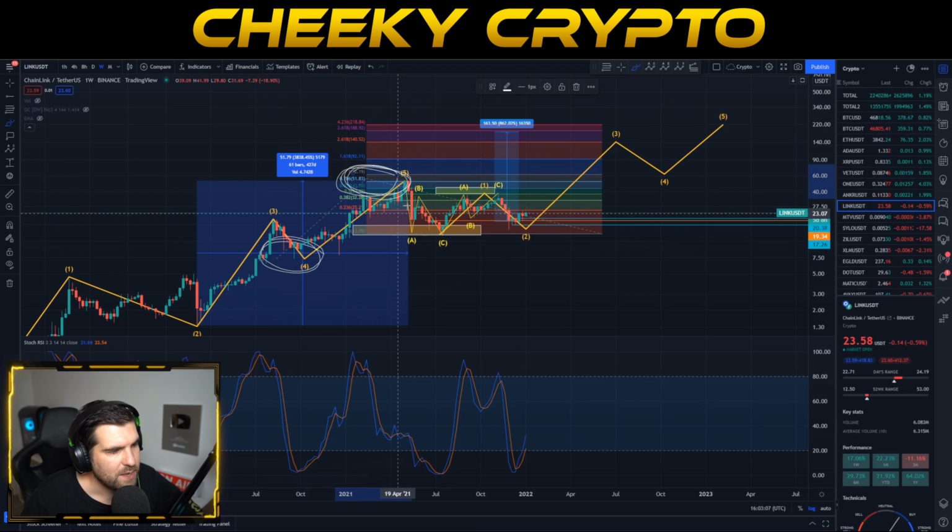So this shows us moving up towards $218. Now, I do imagine that is the true push within this particular bull cycle on where we would expect Chainlink to go. It's definitely on the upper end of the spectrum. I think there are some more conservative targets that we could potentially be looking at, slightly lower than $218.